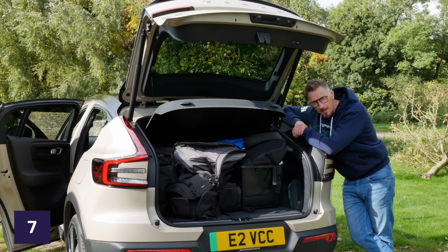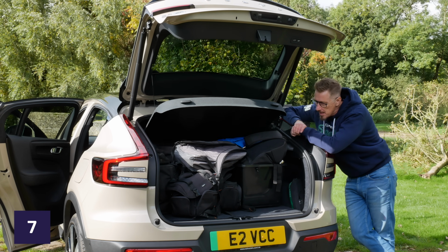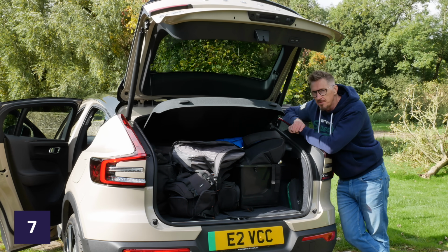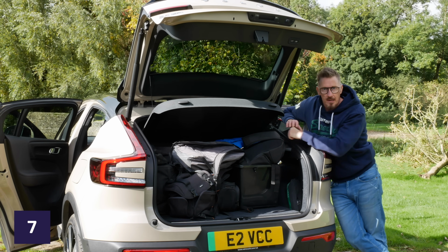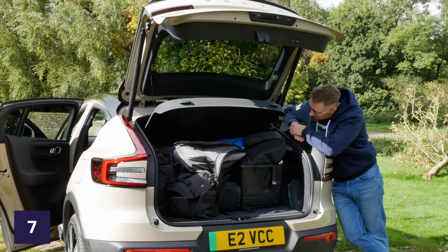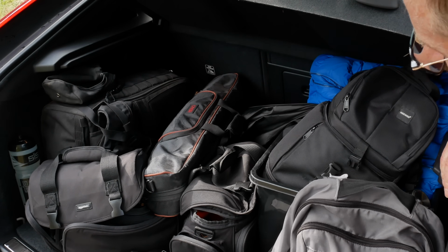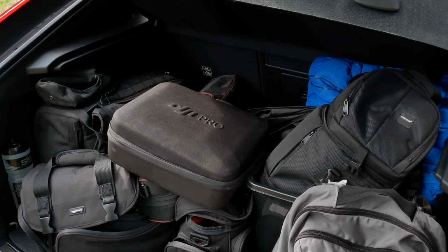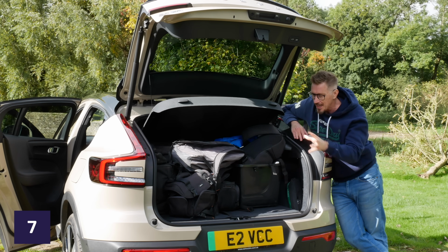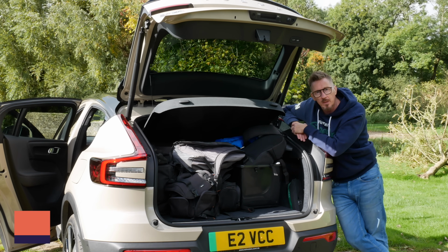You get 452 litres of space in here. That's not a great deal. It's 50 litres less than an X3. I don't know what litres means, but here is our gear. So we get everything in there, all your drones and all your everything's good. Or if you go shopping with the price of shopping at the moment, you can get all your week's shopping in there and go, cool, didn't we get a lot?